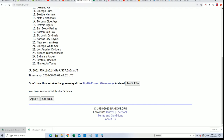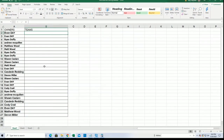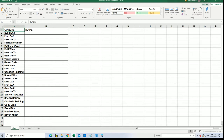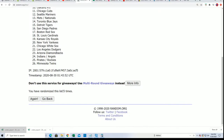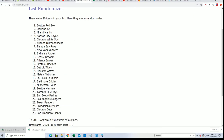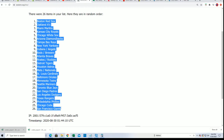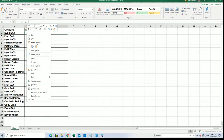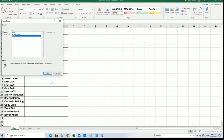Before I do this, I just want to make sure I got the right number. Yep, 26. Lucky number seven. And let's see how things match up. Good luck, everybody, in Sterling Baseball. Let's see how things stack up, how things match up.